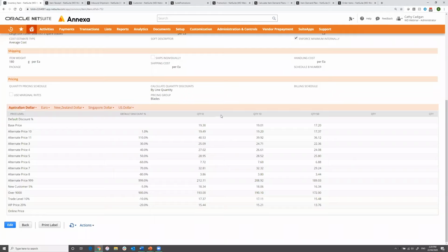And then when we talk about volume discounts, we've got the different rates by quantity numbers here. Further to that, we can do quantity pricing schedules, which allows us to group types of product or categories of product together, so it's not just utilizing this one by one notion. And then from a granular level, we can also group products to apply different price levels against these pricing groups. So the pricing group blades for certain customers could have a different price or discount percentage against them.